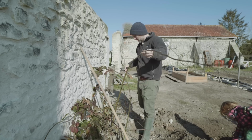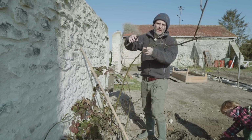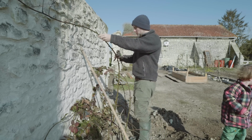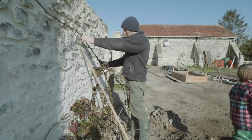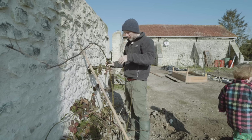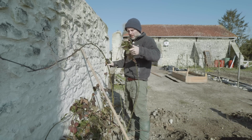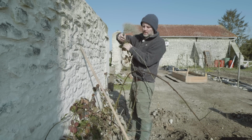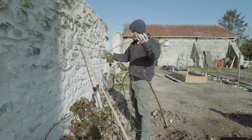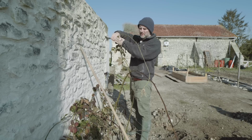Don't know how far back we need to go with this one, but certainly this is one that could go on the wall like this. Again, we can train that one up, and this one as well. But some of them have re-rooted themselves. I don't know if that's a thing where they come up and then they go back in the ground. That one hasn't. Oh no, it has. There you go. So there's a root on the end of that one. Bit strange.